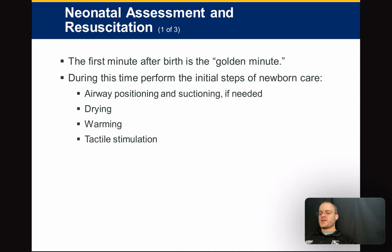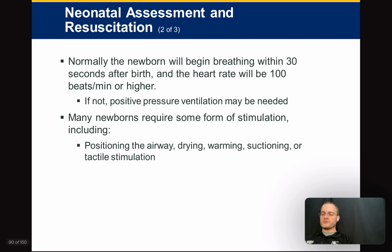And tactile stimulation. If you don't know this, the best way to piss off a baby is to tap the bottom of their heels. They hate it, okay? If you're ever trying to stimulate a baby, in adults we'll do a sternum rub or something to that effect. With babies, you literally just have to tap on the bottom of their heel. They hate it. They'll go bonkers. They'll start crying, or they should start crying. So just keep that in mind. That's the technique we use.